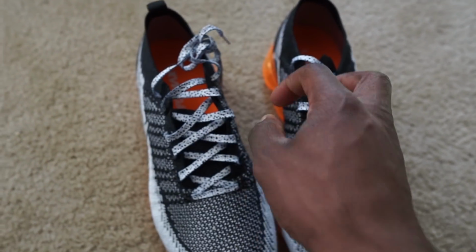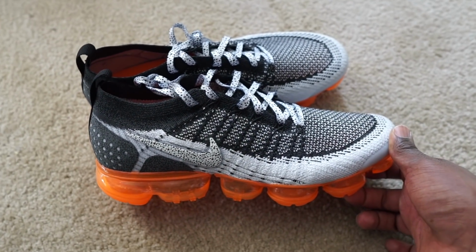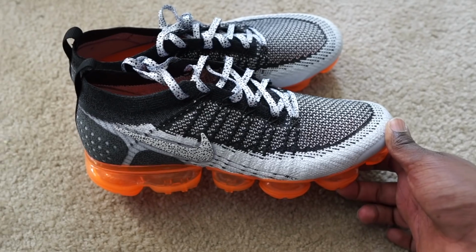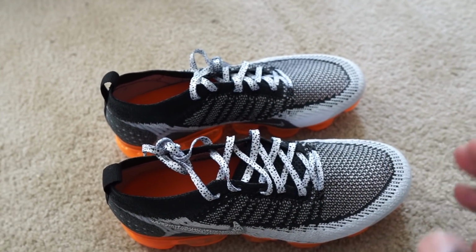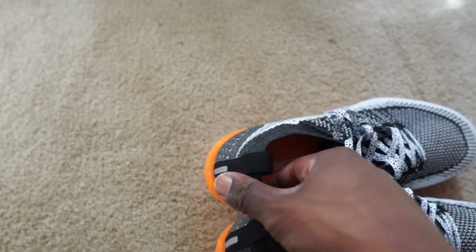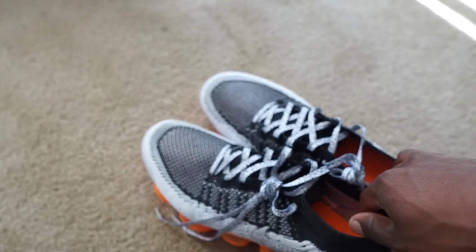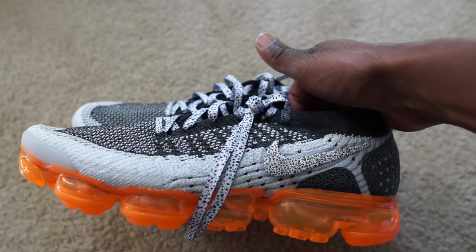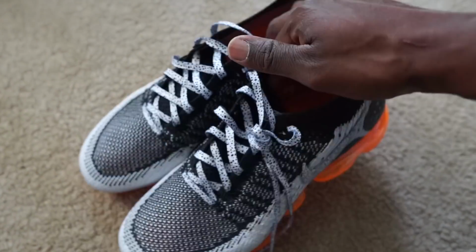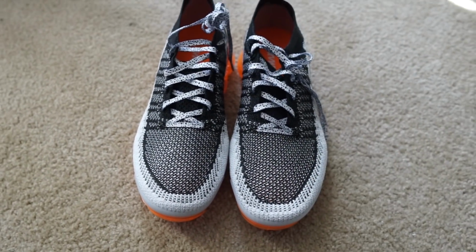So this one in particular, I'm gonna list this for about 150 to maybe 160 and wait until that one sells. I've been seeing them brand new in box sell for like 175, so since I don't have the box, I'm just gonna be a little more conservative with my pricing. But this was definitely a super dope find. If this was actually in my size, a size 11, because VAPORMAX run a little small for me, so I got a size up. If I found my size, I definitely wouldn't have sold these, but it is what it is. These are going to be going up for sale, and like I said, definitely the find of the day for only 65 bucks.